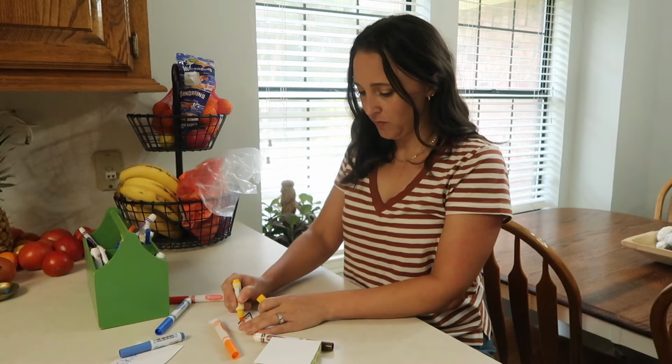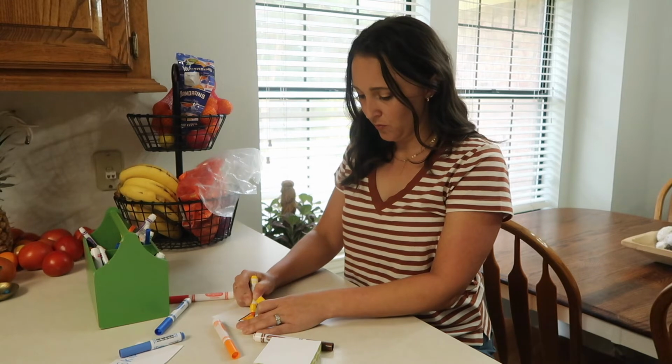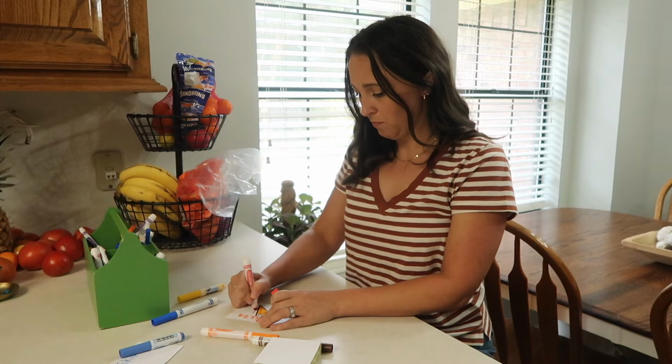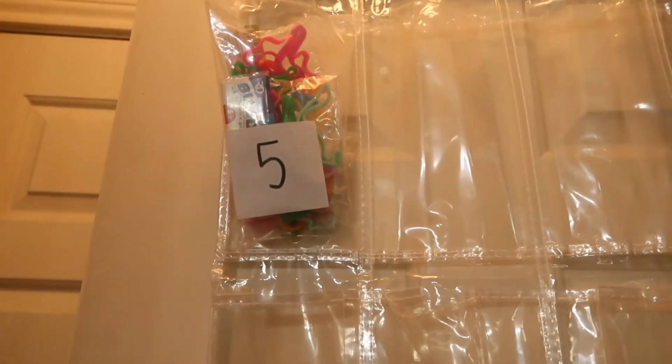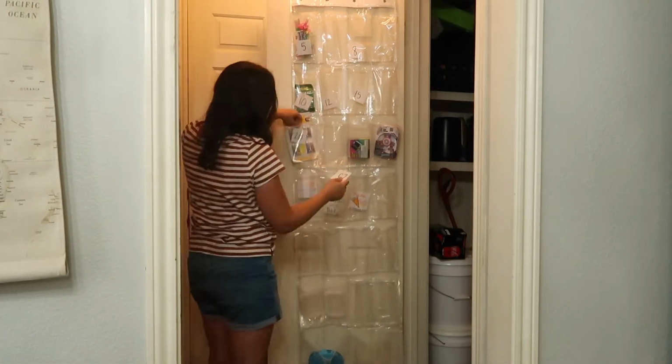I'm also taking the time here to write up some more little rewards that they could use their tickets towards, and putting those in the slots as well. And then I also took the time just to write some numbers on little pieces of paper, and that will say how many tickets they will need. And I will do some shuffling around with this too. There will be multiple pockets that have the same number value for different things as I continue to fill up our rewards.